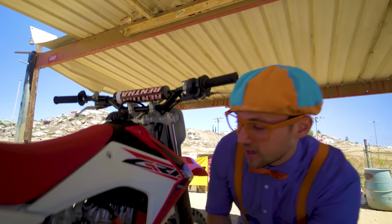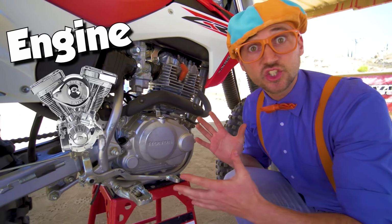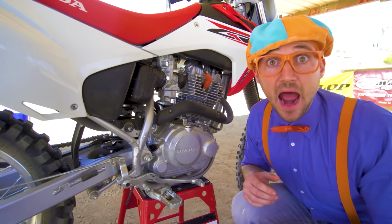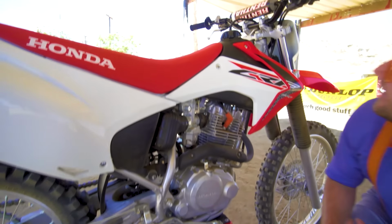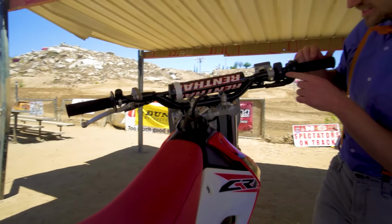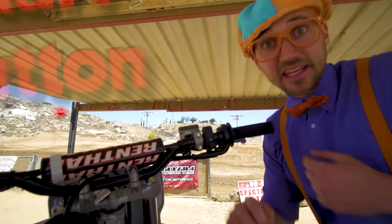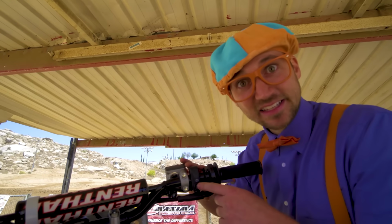Ooh, and look down here. Whoa, this is the engine of the motorcycle. Wow, it looks so powerful. Hey, we should turn on the motorcycle. All right. Okay, check this out. This is the start button. It's kind of like the key in a car, but you have no key. You just push the button. Listen.